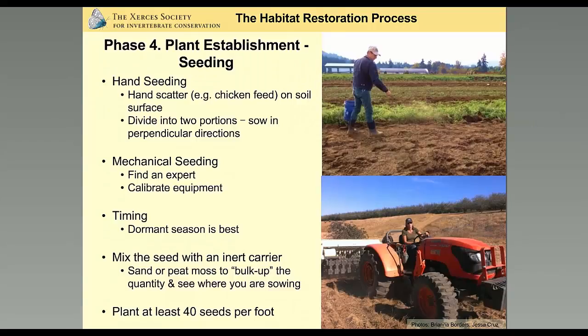That helps keep the different sizes and shapes of seed held in more of an equal suspension. It also helps you see where you are throwing or broadcasting that seed on the planting area, because many wildflower seeds are very, very small. They're difficult to see once they're on the soil, but if you add something like sand or rice hulls to that seed mix, you can begin to immediately see where it's falling on the ground and to understand if you're evenly distributing it across the planting area.